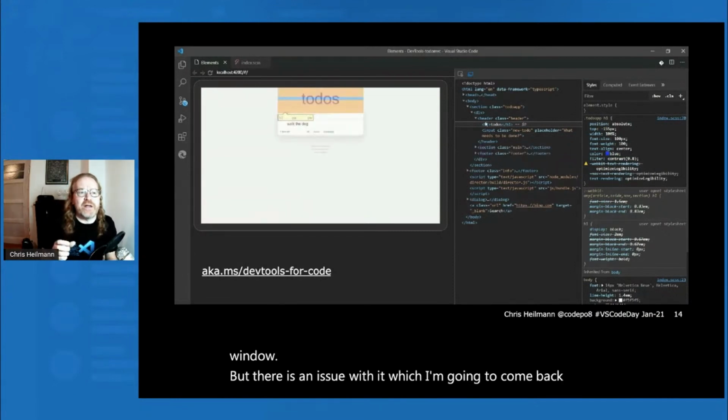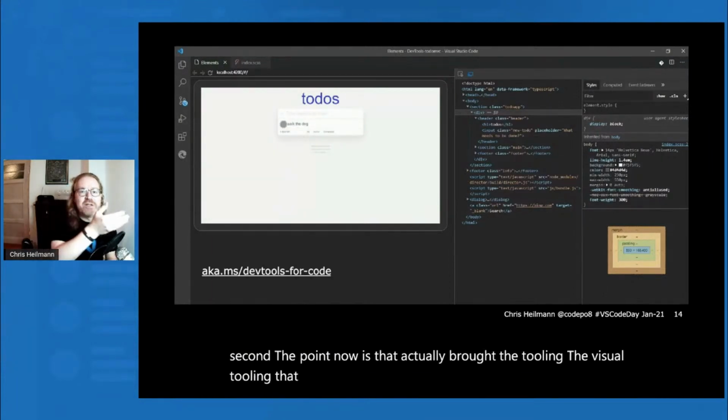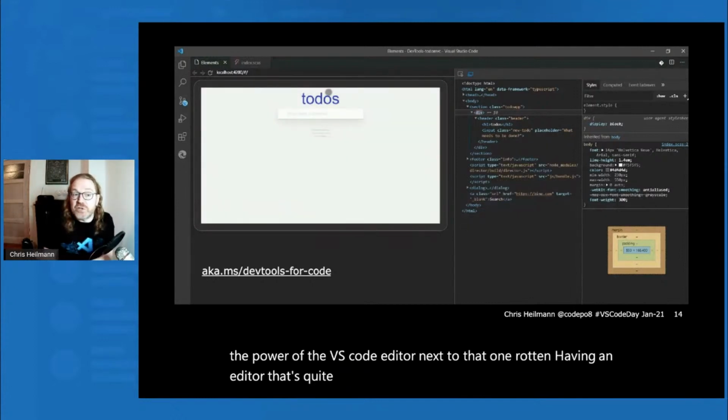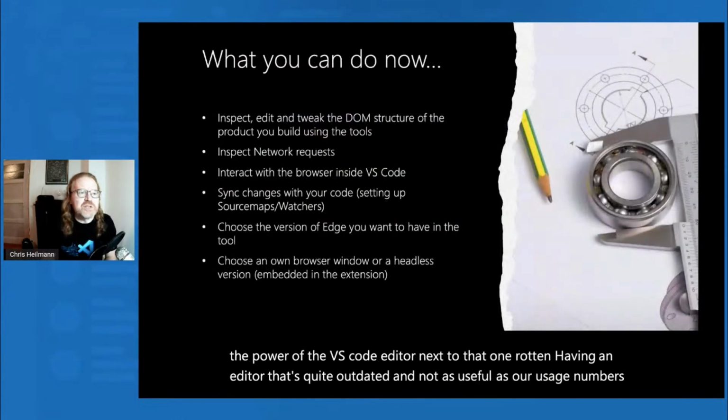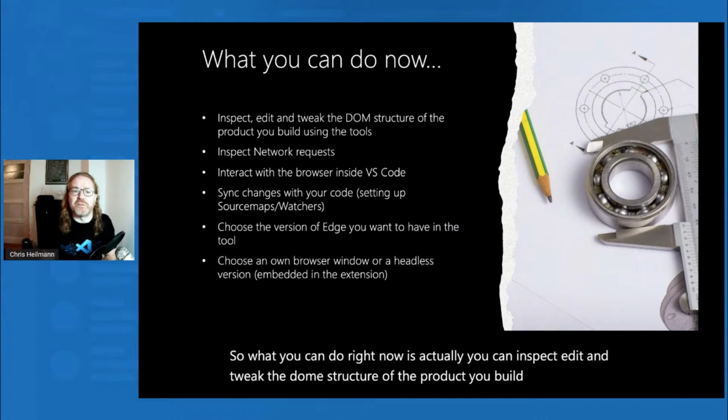The point now is that we brought the visual tooling that people use from the browser inside VS Code, and we have the power of the VS Code editor next to that one, rather than having an editor that's quite outdated and not as useful as our usage numbers show. So what you can do right now is inspect, edit, and tweak the DOM structure of the product you build using the tools that you're used to from the browser.